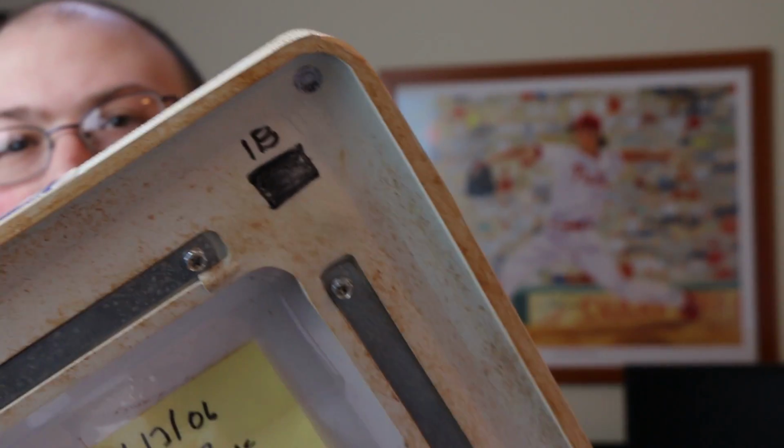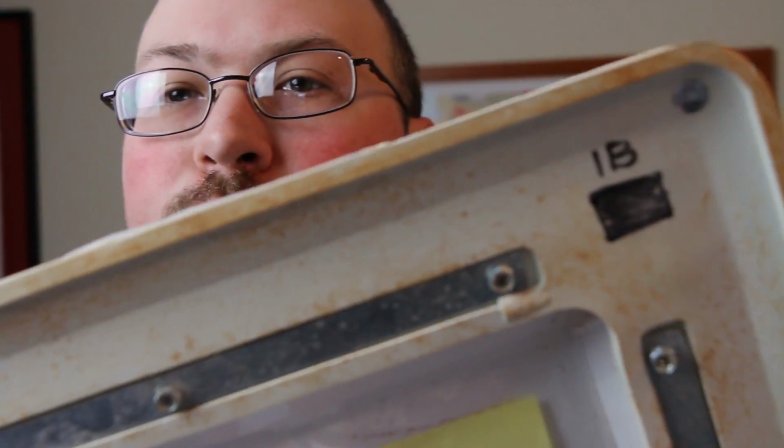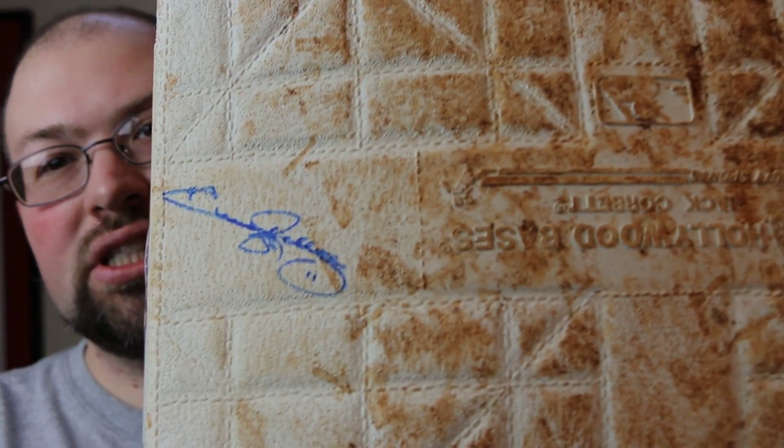So I got 2 of these authenticated. This is actually dual authenticated. Let's see if we can show that off here. So up here we got the sticker from MLB to authenticate the base being game used. And then we got the PSA DNA authentication for the signature.